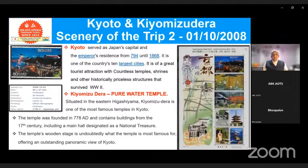Kiyomizu-dera, the meaning is pure water temple. Situated in the eastern Higashiyama, Kiyomizu-dera is one of the most famous temples in Kyoto. The temple was founded in 778 AD and contains buildings from the 17th century, including a main hall designated as a national treasure. The temple's wooden stage is undoubtedly what the temple is most famous for, offering an outstanding panoramic view of Kyoto.